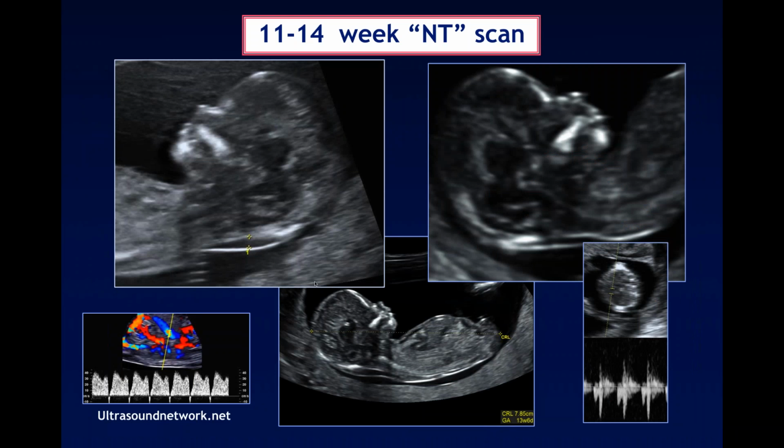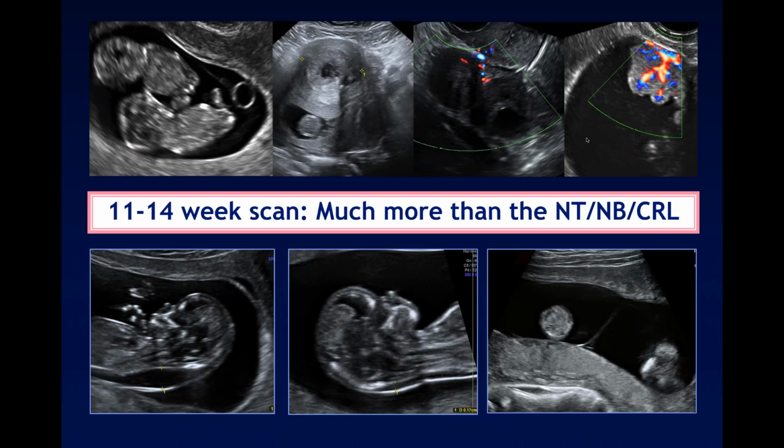We're all used to doing the 11 to 14 week scan, which was introduced to measure the nuchal translucency, and we're very good at measuring nuchal translucencies. We know how to set up our image, we know how to measure it, we know how to look at the presence or absence of a nasal bone. Some of us go further and look at flow in the ductus venosus or tricuspid regurgitation, but we're very familiar with the NT scan. Our experience has shown us, however, that the 11 to 14 week scan is so much more than just measuring the NT or looking at the nasal bone or measuring the crown rump length.